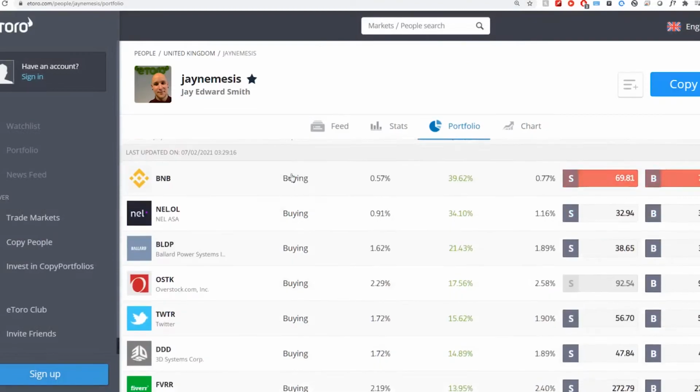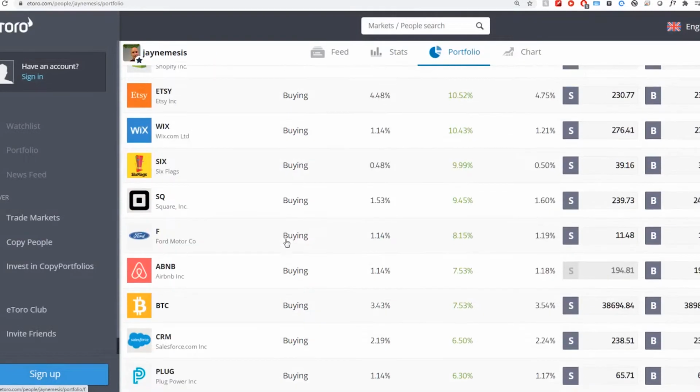Now, if we drop down and see his stock portfolio, we can see that Jay doesn't actually see himself as an industry-based investor, meaning that he doesn't actually invest in one particular sector in the economy, such as finance or technology. These stocks are quite diversified, which is a good thing because swings in certain industries can impact your portfolio if you're just industry specific. Like for an example, Jaynemesis has an investment in Six Flags, which is a theme park in America, right? But he also has investments in PayPal. So you can see the contrast of his stock portfolio.